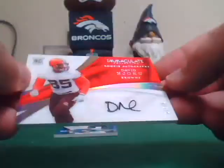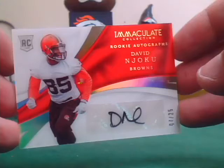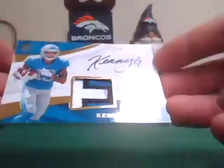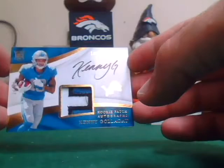Then we've got a David Njoku, numbered 7 of 25, acetate autographs. I think we're missing one, two, three, four. Let's see, one, two, three, four, five. Oh, no, we're not. And then we've got a Kenny Golladay patch autograph for the Lions, numbered 39 of 99.